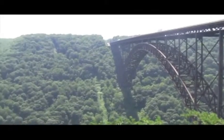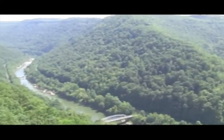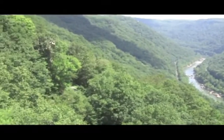We're going to stop in Winston-Salem on our way to Myrtle Beach today. But in the meantime, we've stopped here in West Virginia at the New River Gorge to take a look at the bridge, take a look around. Nature's beautiful, and every state has a little bit extra to offer.